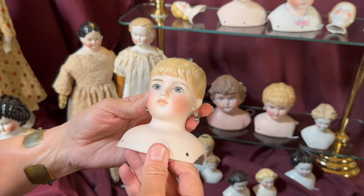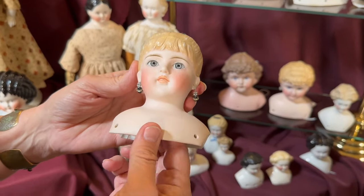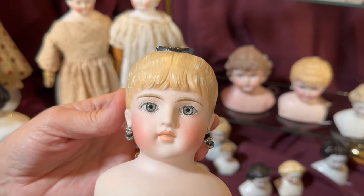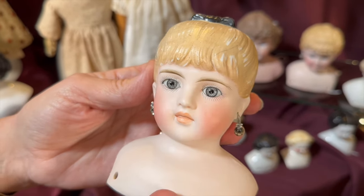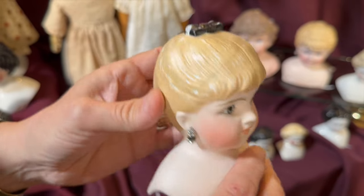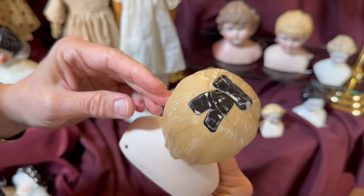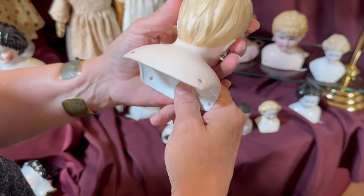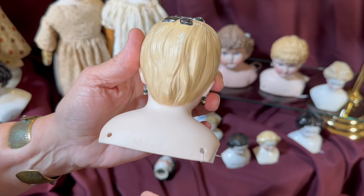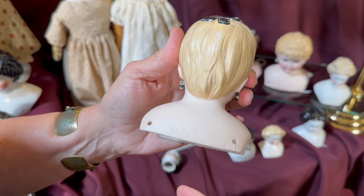This is an unusual model. I don't know if those eyes are original or not, but they're gray. I'm going yes. They made gray eyes. Yes, I would say yes. It's unusual. She has a black bow on top of her hair and kind of straighter hair than you usually see. And then you have the model number here. I think that's 156-6.